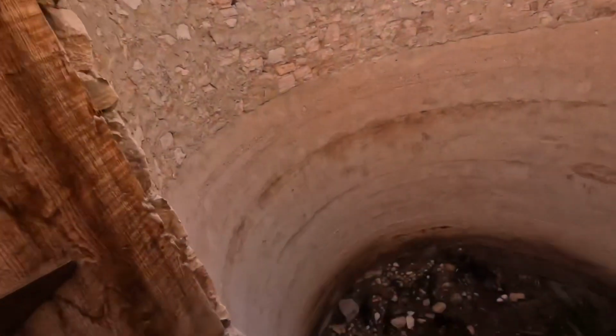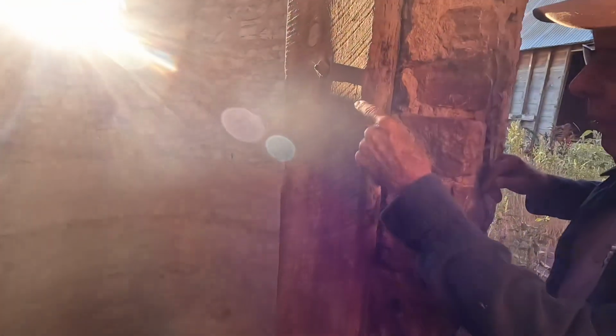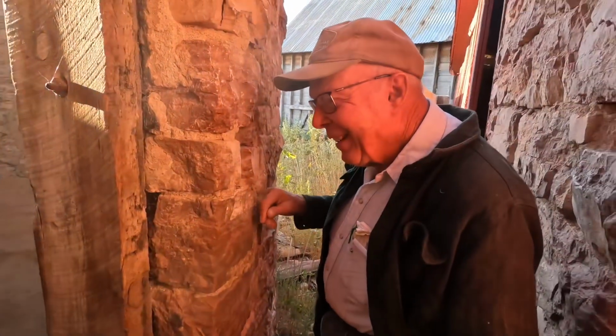Okay, that is the barrel you used right there. Put some there and then hoisted it up. Then they took it out the hole over there. Yeah. Cool. How many tons of silage could you have in there?